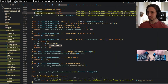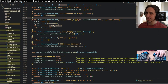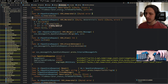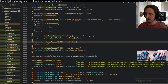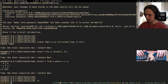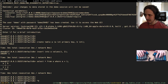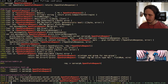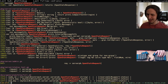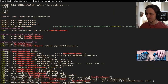Right, so span stats response and span stats request. Oh, I see. So it's actually a different API where you can get some of this stuff. It's the server PB world, which is what the DB console uses for everything. Out of curiosity, how can we find out who's emitting those requests? Let's find out. So span stats request. DB console, admin UI. I can never remember the name anymore. Such is life at an ever-changing product.